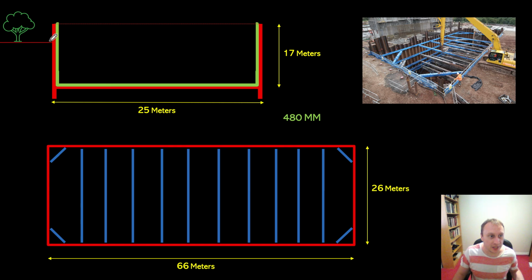Also, with it being very deep, it would also protrude from the ground as well. So it would be 3 meters above ground level. The reason that you do that is because you'd want to limit the depth of either your sheet piles, like we've got here, or your CFA, continuous flight auger piles. So you've got a very, very large hole. In that hole, you fill it with sand.